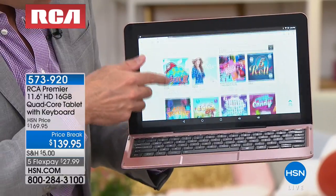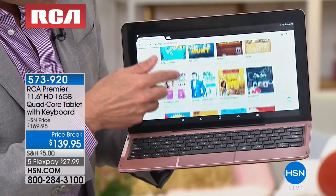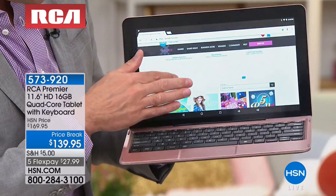Fantastic tablet slash computer on which to do it. And of course, before you even get to any more demos, I want to make sure everybody understands the colors. Oh, yeah, let's do that. Because it's really nice, right, to have color options. Yes, something that we pride ourselves on here at HSN.